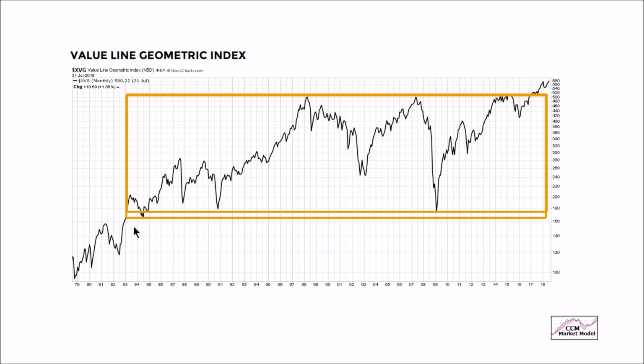Entered the orange box in the early 1980s. We get the bullish breakout here and somewhat of a retest. We rally. This is the present day correction, the one that we just went through. And it's extremely important to note, this is a monthly chart as of July 31st, 2018.